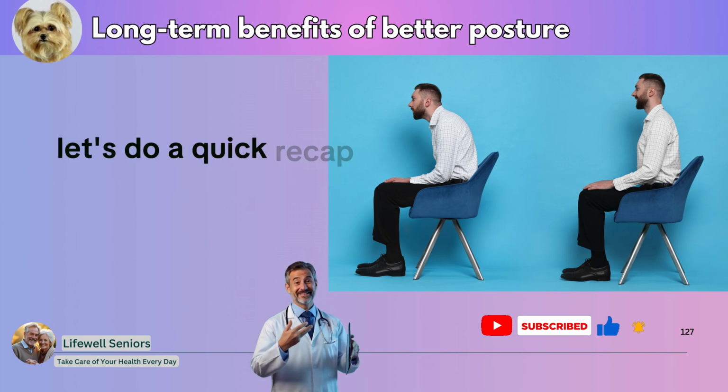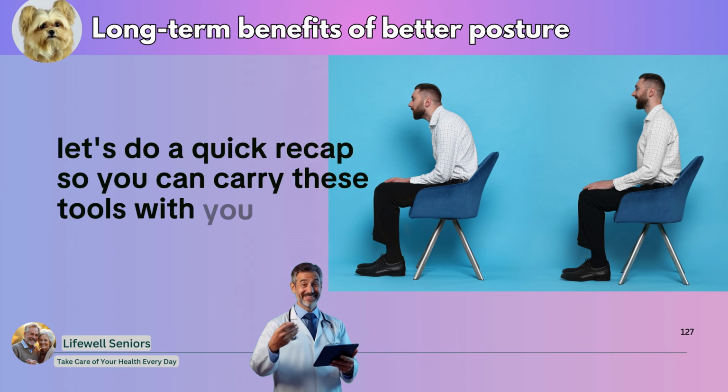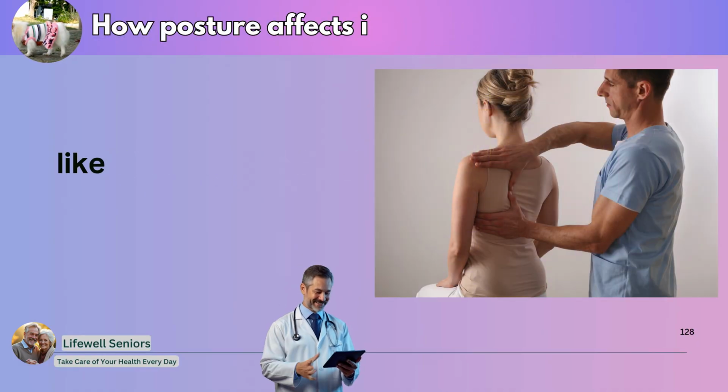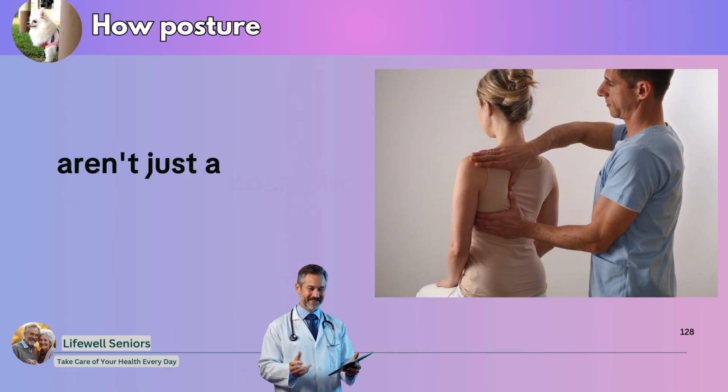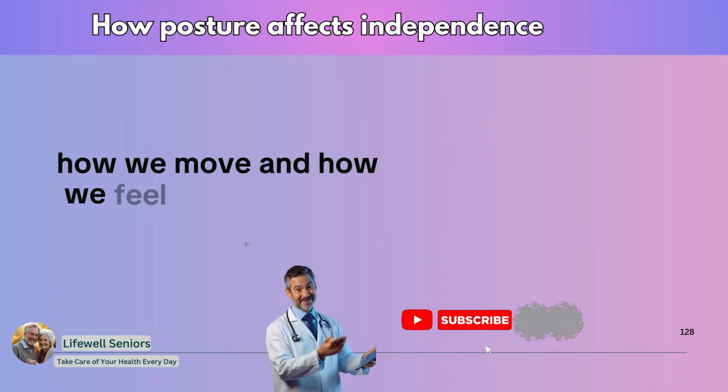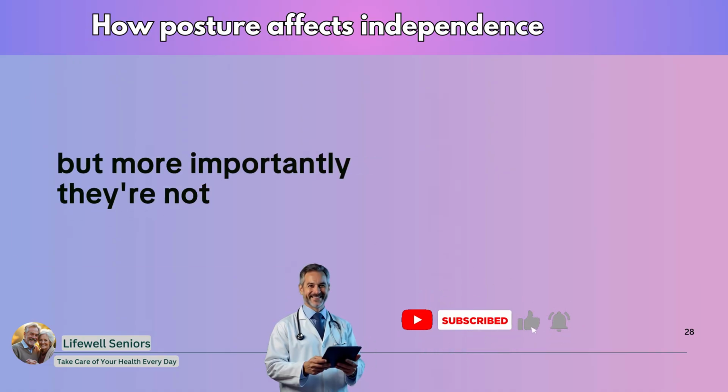Let's do a quick recap, so you can carry these tools with you, clearly and confidently. First, we learned that postural issues like neck humps and forward head posture aren't just a cosmetic concern, they affect how we breathe, how we move, and how we feel. But more importantly, they're not irreversible.